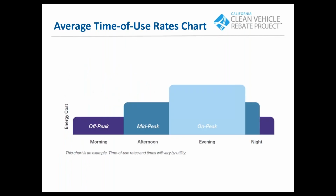Here's a great example of how the time of use rates are often broken down for utilities. Like I mentioned, this is not a typical tiered system. A customer is going to be billed based on the time of day that they're demanding the energy. You'll see along the bottom of this chart here the different times of day, and along the vertical axis we have the cost of the energy that's being demanded.